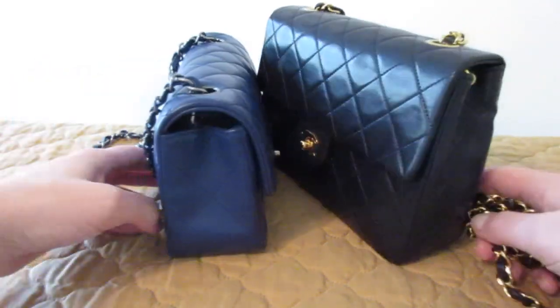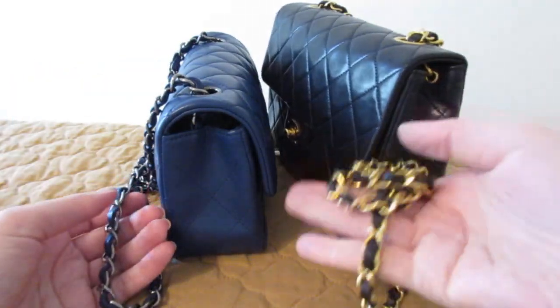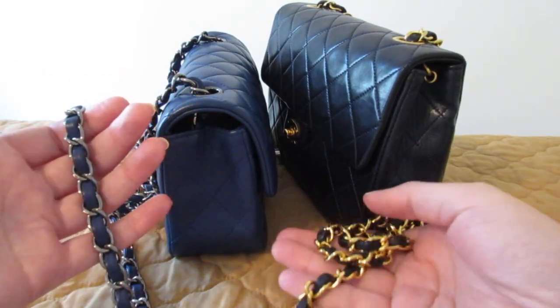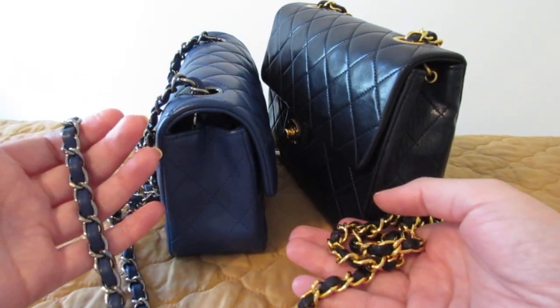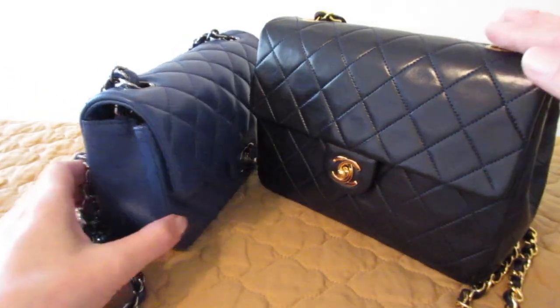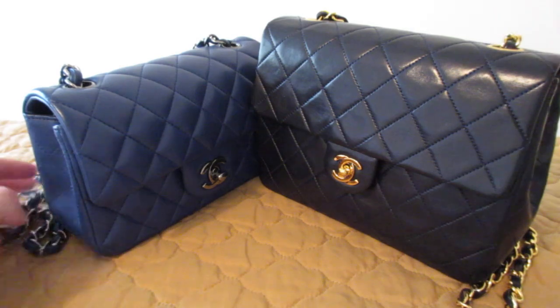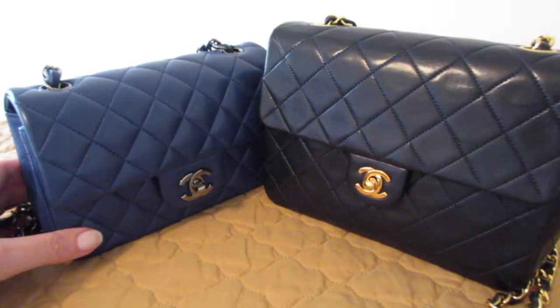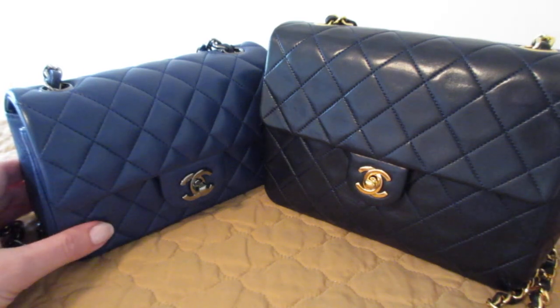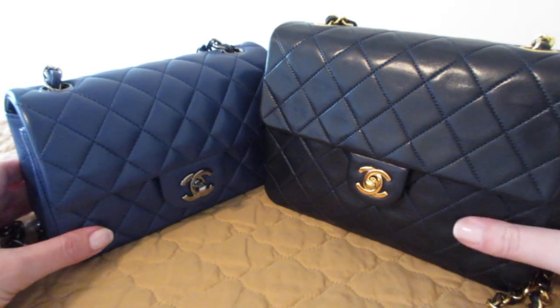And as I mentioned initially, the weight, for whatever reason, the weight on the vintage chain is substantially less than the weight on the modern chain, and that makes a big difference in how it feels on my shoulder. And because this one is not long enough to crossbody, I have a tendency to use it a bit more sophisticated, so it ups my outfits a little bit, and it doesn't bring it down to a casual level, which I don't really want for my Chanels.